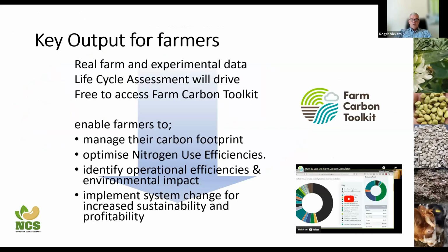The key output for farmers is the Farm Carbon Toolkit. It will be fueled by real farm and experimental data delivered through the life cycle assessment, and the Farm Carbon Toolkit will be free to access, enabling farmers to manage their carbon footprint and optimise nitrogen use efficiencies. In turn, this will identify operational efficiencies and environmental impact, and it will enable systems change for increased sustainability and, importantly, profitability.